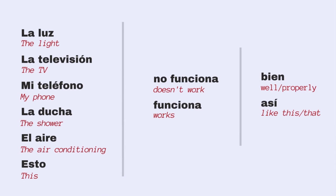Okay, now it's your turn. You can use the table as much as you need to for your support, but where possible, look away and try to use what you've already retained. Okay, how would you say, my phone doesn't work? Mi teléfono no funciona.